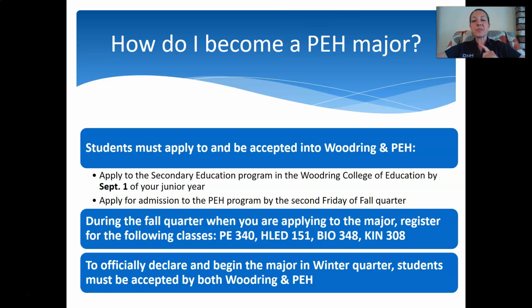So yes, application to Woodring is due by September 1st, and that goes to Woodring's board that evaluates their applicants. Then you'll also be applying for admission into our program, the PEH program, and that application is due during the first 2 weeks of fall quarter. So 2 different applications to be submitted to 2 different departments. To continue in the major, to officially be declared a major, you'll have to be accepted by both Woodring's College of Education as well as our PEH program.